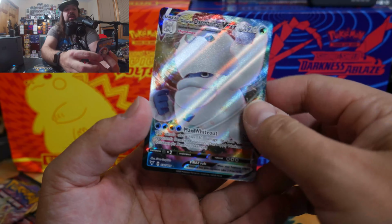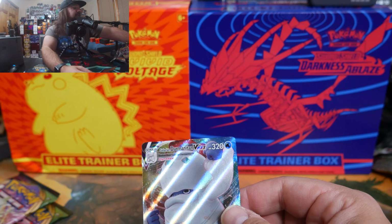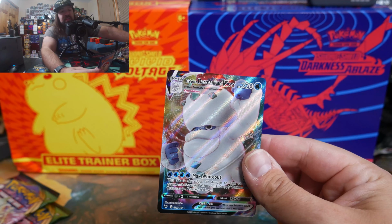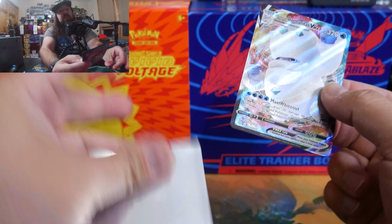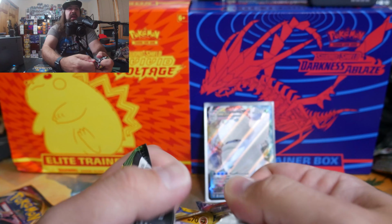As for Galarian Darmanitan V, this is very quickly becoming the Machamp of this set, where we've seen so many of them, and we don't want to see any of them. But it's a nice card. I'm sorry for my Darmanitan fans back there, but that's not what we came here for.